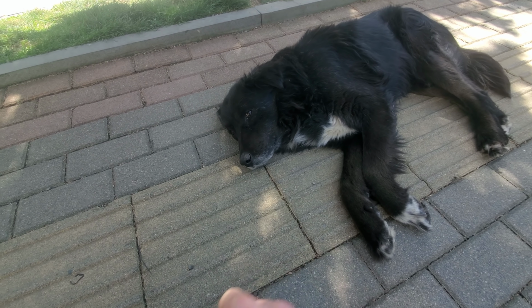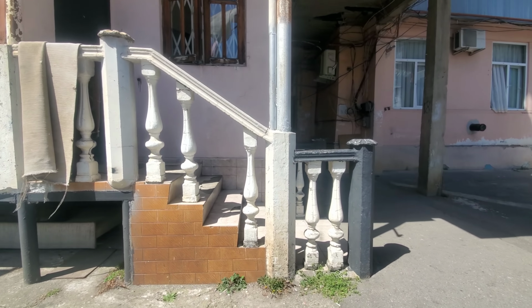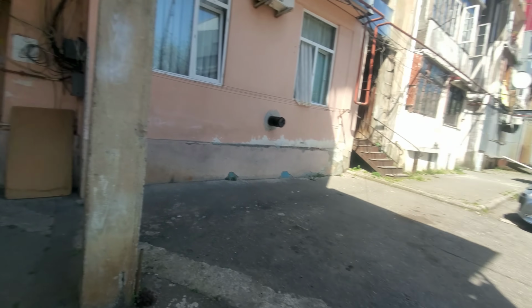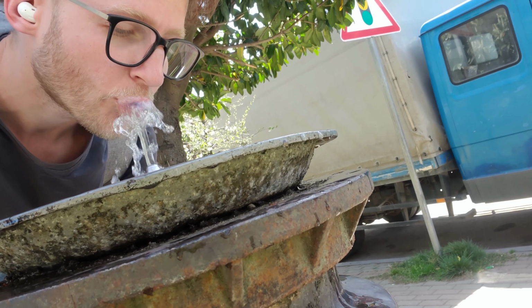There we go. Gotta have our dose of daily dog. Hi, puppy. Goodbye. I think our hostel is over here somewhere. But again, these places aren't very keen on having signs. I don't see any signs. But it is so hot outside, I will get a drink from one of these water fountains here. God, I am burning up. I assume this water is safe to drink.